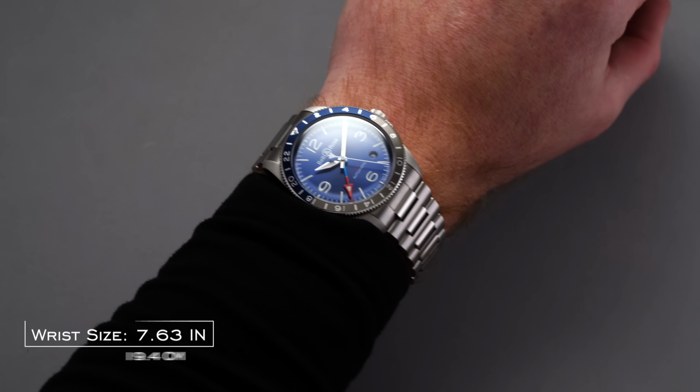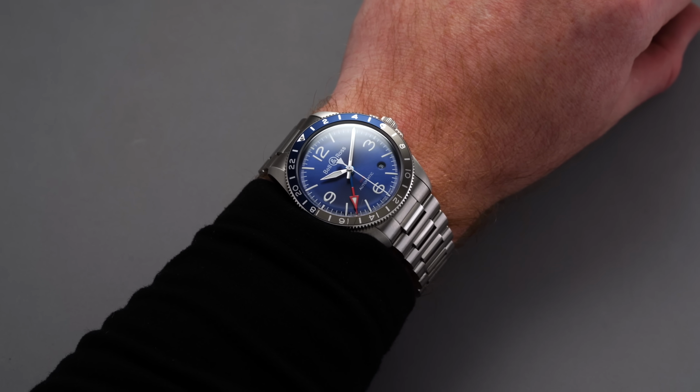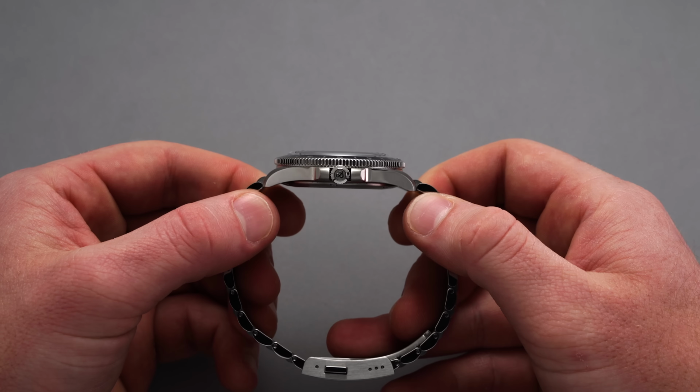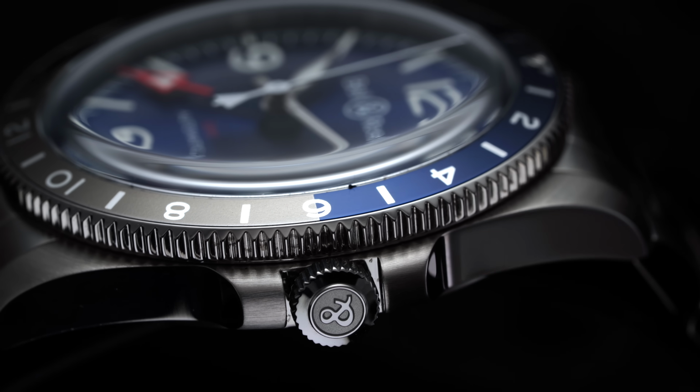On the wrist, the 41mm wide by 47.5mm long case wears slightly smaller thanks to the restrained lug-to-lug for its diameter. Aiding in the wearing experience further is the slim 12mm of thickness, with around 2mm of that metric stemming from the dome sapphire crystal.